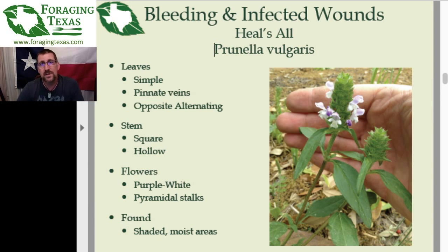Anyway, so Heals All. This is another good one that you'll find all across North America. Wintertime plant in the south, summertime plant in the north. This is in the mint family, so like all mints, it has a square stem. The stem, if you cut it in half, you'll see it's actually hollow.